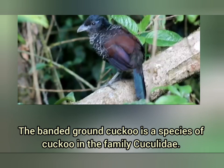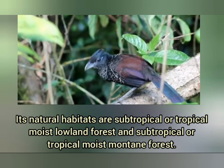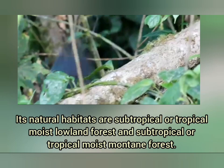The banded ground cuckoo is a species of cuckoo in the family Cuculidae. It is found in the Chocó of western Colombia and Ecuador. Its natural habitats are subtropical or tropical moist lowland forest and subtropical or tropical moist montane forest.